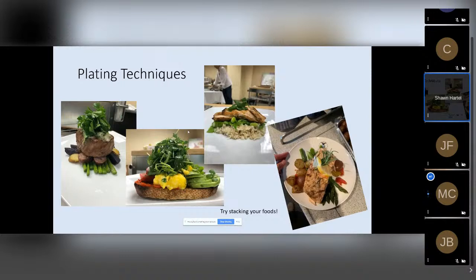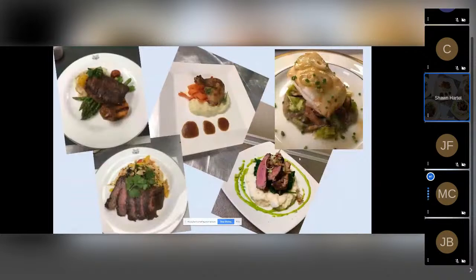So next are a couple of plating techniques, and there are going to be quite a few slides on this. The first couple slides are stacking your foods. Don't always think that you have to have your food set up like a clock around your plate. A lot of these, I personally have not been to the Da Vinci culinary training yet. I go in a couple weeks and I'm very excited about that.